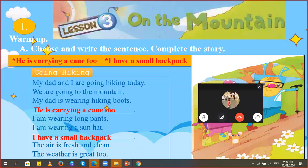My dad and I are going hiking today. We are going to the mountain. My dad is wearing hiking boots. He is carrying a cane too. I am wearing long pants. I am wearing a sun hat. I have a small backpack. The air is fresh and clean. The weather is great too.